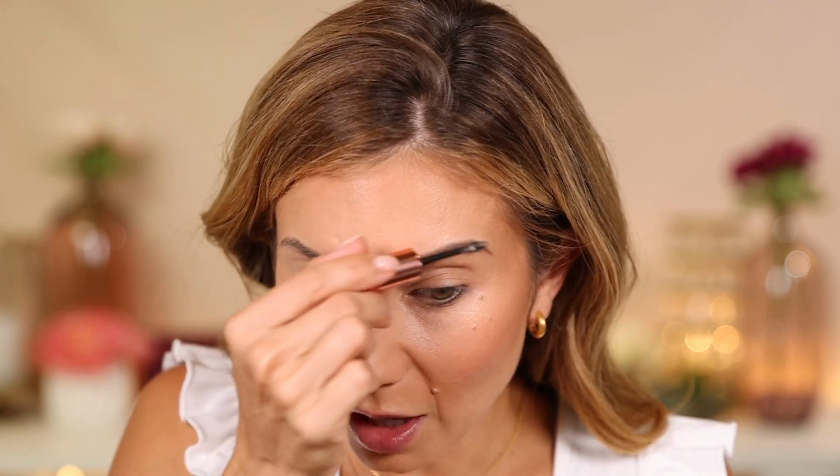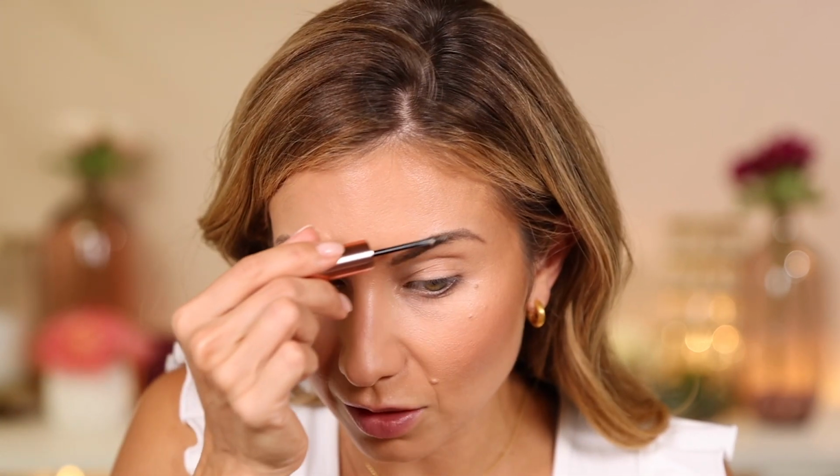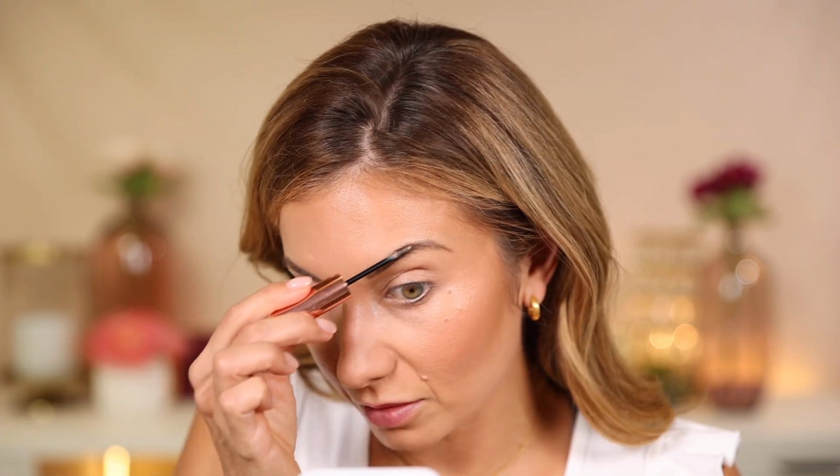It's a very light brow wax, so it doesn't feel sticky or waxy, but I can see how the hairs are laying down. Ooh, okay, I like that. Okay, this would be really great for those of you that have very long, unruly brows because it definitely has a bit more of a waxy texture to it than a traditional brow gel, but it's not sticky or thick. It's a lightweight wax. Very nice.